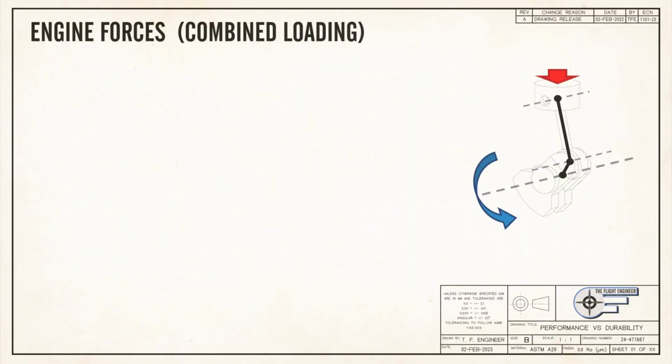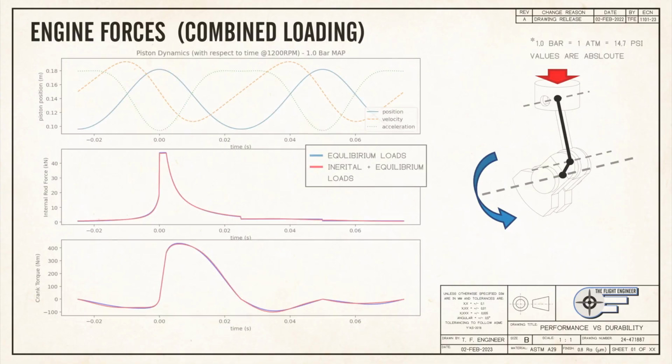Assume we take our Honda K20 analog, add a turbocharger, and put it in your car. When you start it up, it idles at 1200 RPM and is operating with roughly atmospheric manifold pressure. The graph on the top is just showing piston motion for reference. The plot in the middle shows force on the connecting rod, while the bottom plot is showing crankshaft torque.